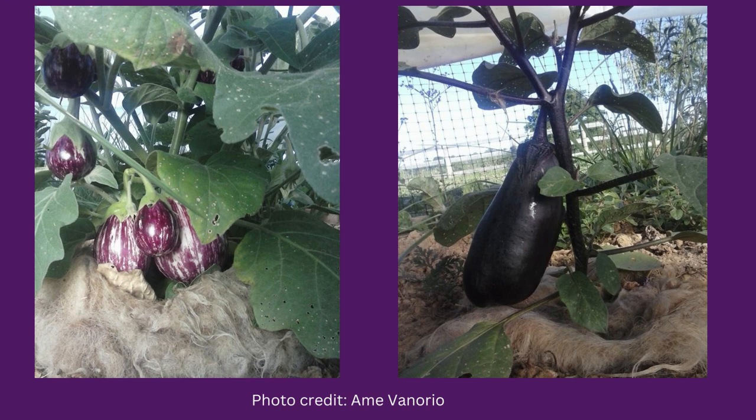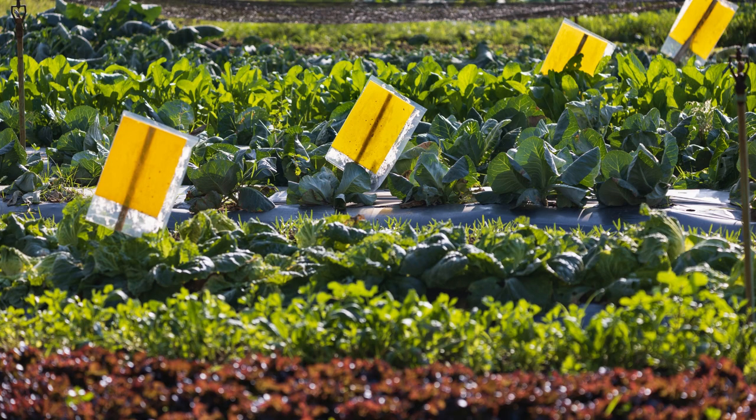So if you have watched my eggplant video, you will know about these two tricks. I plant my eggplants in the greenhouse and have used wool as a mulch. You can see from my pictures that there is some flea beetle damage, but the plants are healthy and producing.